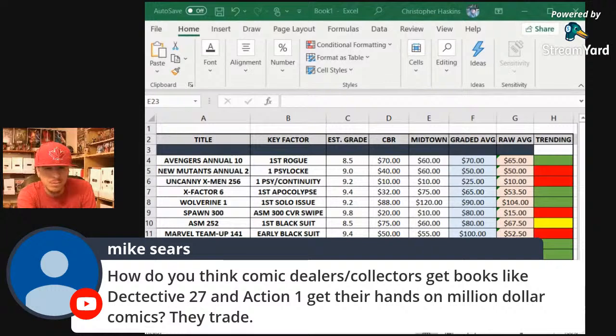So how do you think comic dealers and collectors get books like Detective Comics 27 and Action Comics 1? How do they get their hands on $1 million books? They trade. True, but again, I'm not a comic dealer. And I don't mean to come off as blunt with you, Mike, but I think you're speaking to one aspect. I'm not saying that you're wrong, but that's only one avenue. There are multiple avenues on how to do this. And that's not me, 100%.